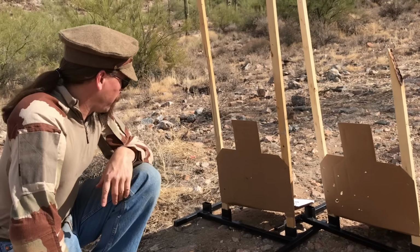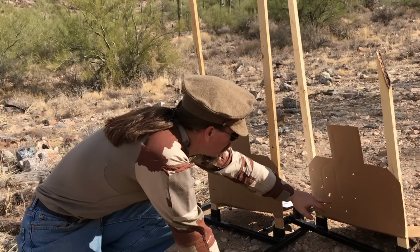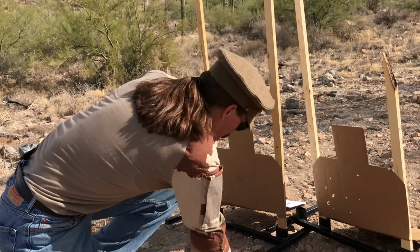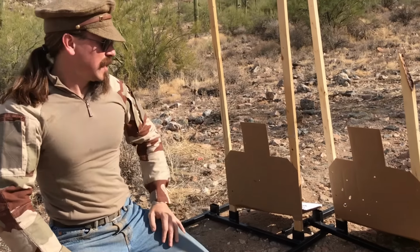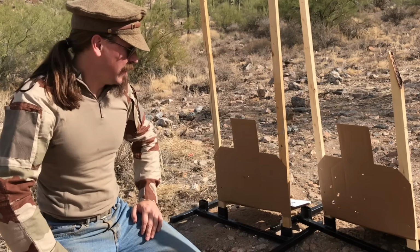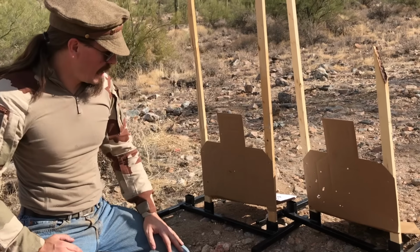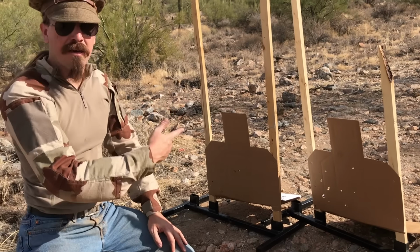All right, so this time, 14 rounds. One, two, three, four, five, six, seven clean hits, maybe eight. I don't think that's two. So, and then 9, 10, 11. 11 out of 14 hits is not so terrible. These guys almost certainly hit something a little lower down in here and skipped up.